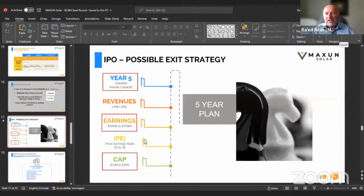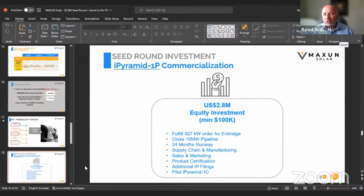Our exit strategy is to reach 1,000 megawatts at $500 to $750 million in earnings; we are looking at a company valuation of $10 to $20 billion. We are seeking $2.8 million in equity to fulfill that first order that's coming our way and close the next 10 megawatts. And that's 10 to 20 million for the valuation, right? Yes, the valuation. Basically, it's 10%. We're talking 2.8 for 10%. Yeah, $20 million valuation.